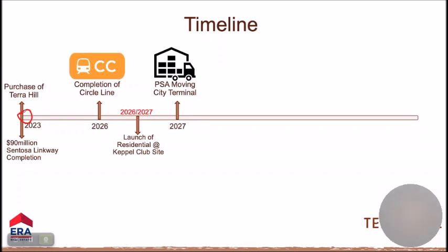Another question I want to ask you all. Do you think the Keppel Club site will be cheaper or not? If you think it's not, type 1. If you think it's cheaper, type 2. Wow, all gone already. Thank you. Very loud. Confirm more expensive lah. Who dare put 2? Dare put 2, you can surrender your card at the counter.